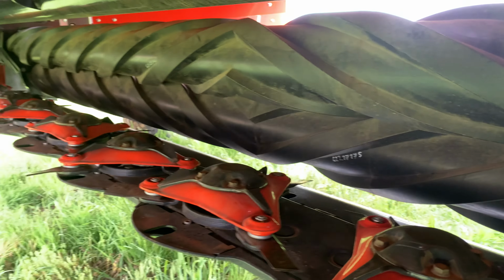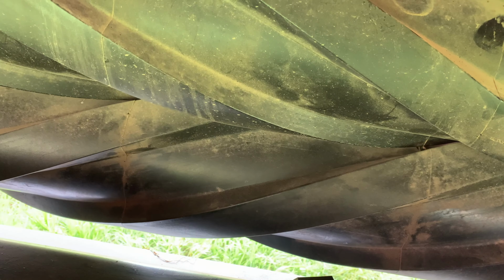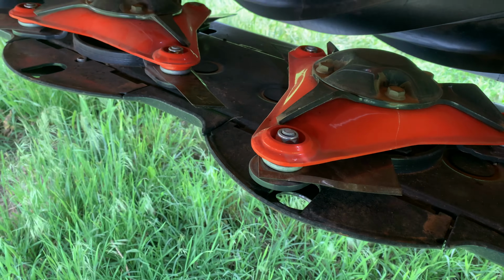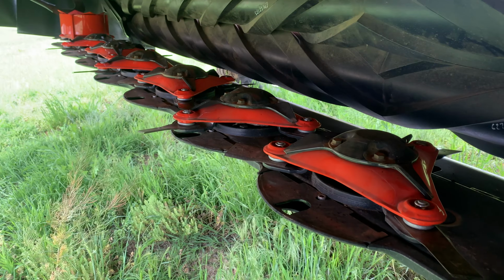and it throws it back, lifts it, throws it back to the full width conditioning rolls, and spits it out the other end crimped, really, depending on what pressure you have it set at, and then it starts drying. And now we'll be able to go much faster with this knife system than with a sickle system like what we had on that 5830 head.